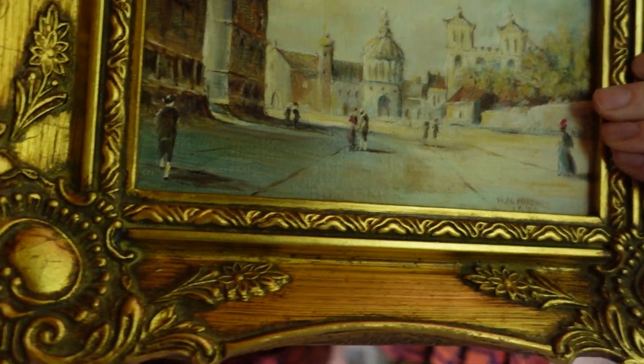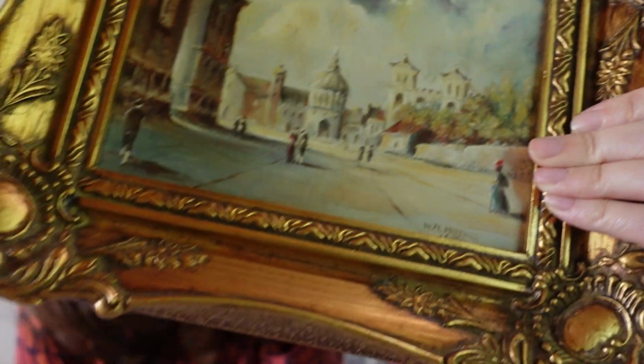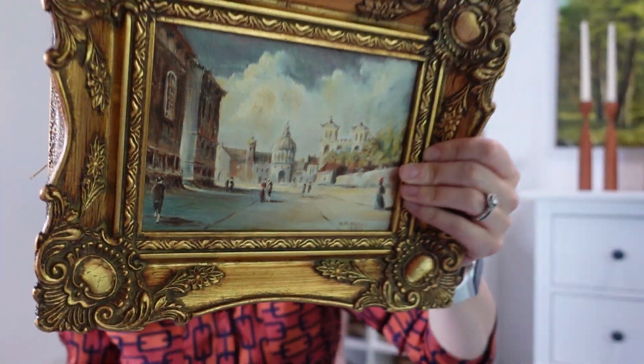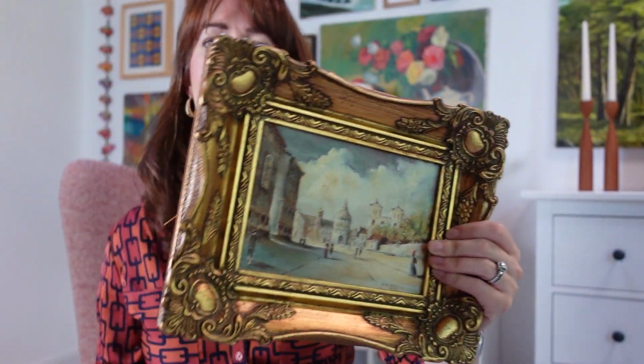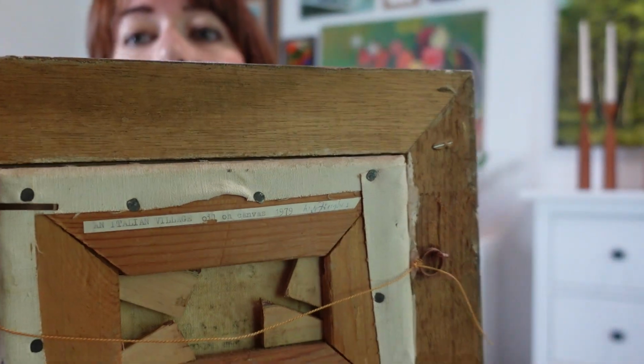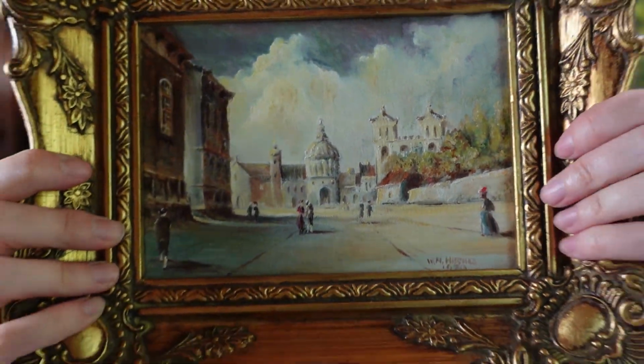The first pieces I want to show you are these amazing original oil paintings from Italy. I thought they were absolutely stunning. I mean, look at these gold gilded frames. They're super ornate. The subject matter is beautiful. They're Italian villages. They're from 1979 according to the back, this little strip here tells it. They also are artist signed in the bottom. So I just thought that they were fantastic.